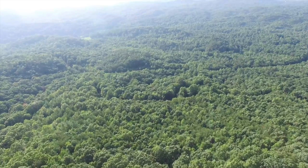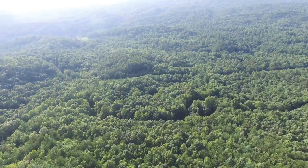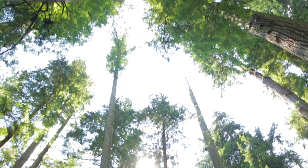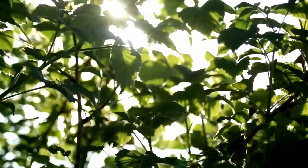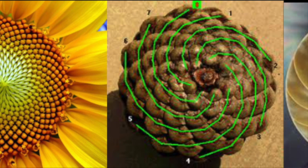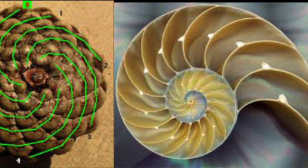Our solar panels have been around for less than a century. Trees have existed for 370 million years. Clearly they are doing something right. But what? 3.8 billion years life has been on this planet. Patterns have developed. Two of those patterns we call the Fibonacci sequence and the golden ratio.